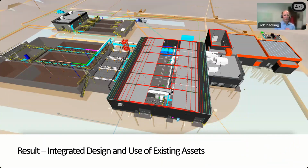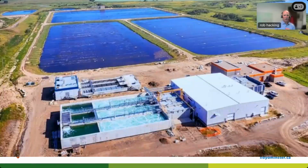A few quick photos: the BIM model, what the plant looks like today. If you want to know more about this plant, there's excellent YouTube material. There was a grand opening the other day that has a great video profiling this plant, so you can go on there and look at that.